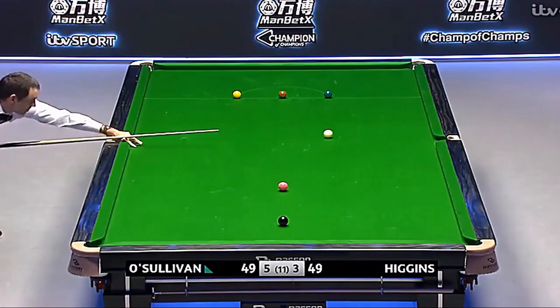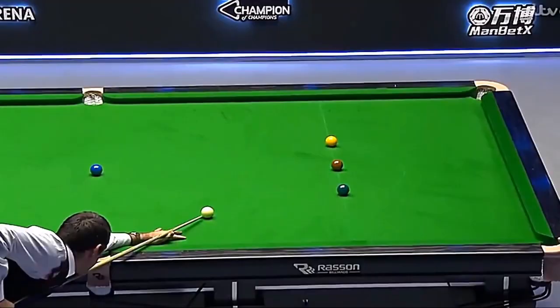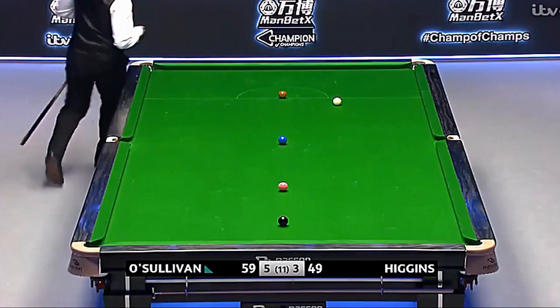Well, I suppose if it hadn't gone in, we'd have said it would have been the wrong shot, but I think that pink ball onto that red is one of the best shots I've seen for a very long time. And I can't believe it. John Higgins must be thinking, how on earth has he put himself in a position to clear up from where the balls were? Absolutely outrageous.